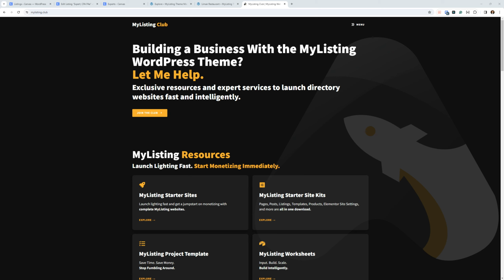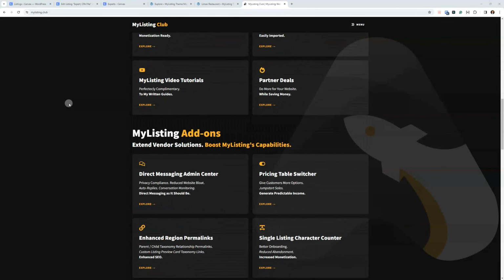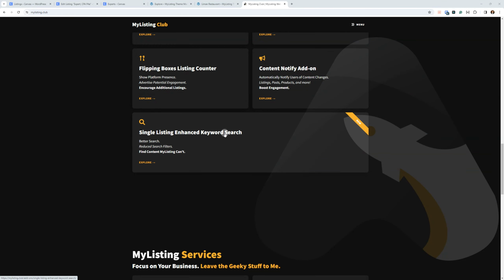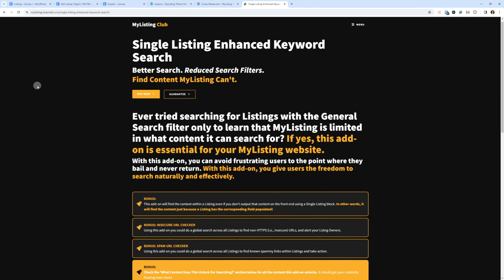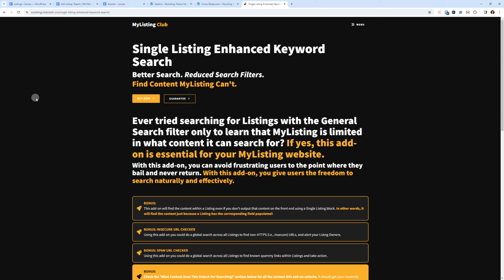Okay, so from the MyListing Club website, that's mylisting.club, we're going to scroll down the homepage just a bit until we find the MyListing add-ons section. And this is the new one right here. Again, Single Listing Enhanced Keyword Search. Better search, reduced search filters, find content MyListing can't. Okay, so let's go ahead and click into this. And then we're going to walk through this top to bottom, as I like to do when I release new add-ons. Okay, Buy Now button at the top.